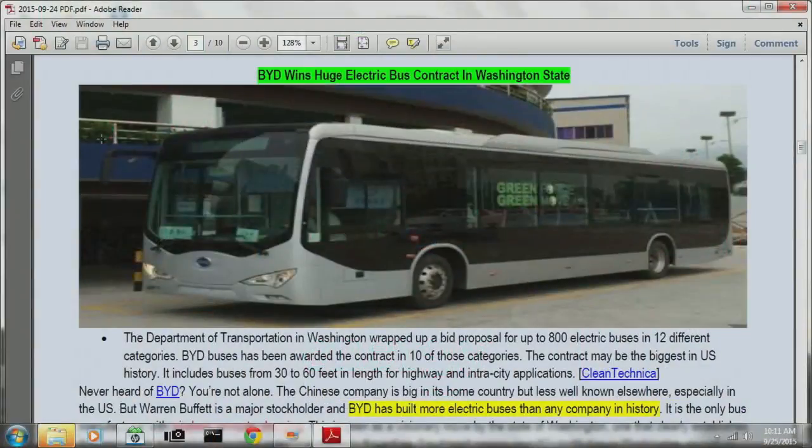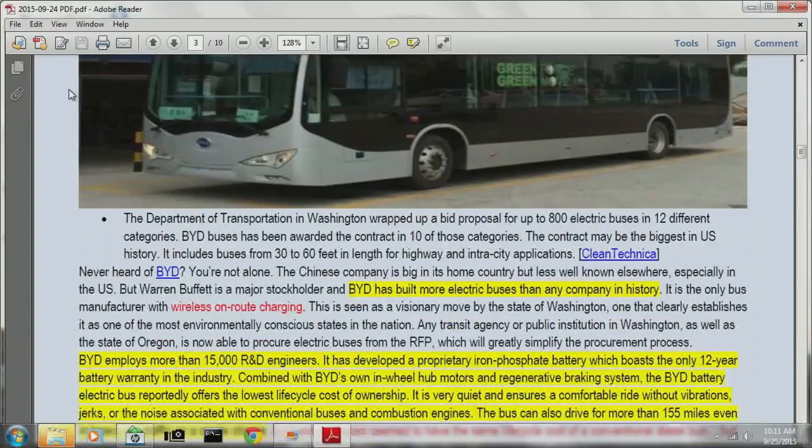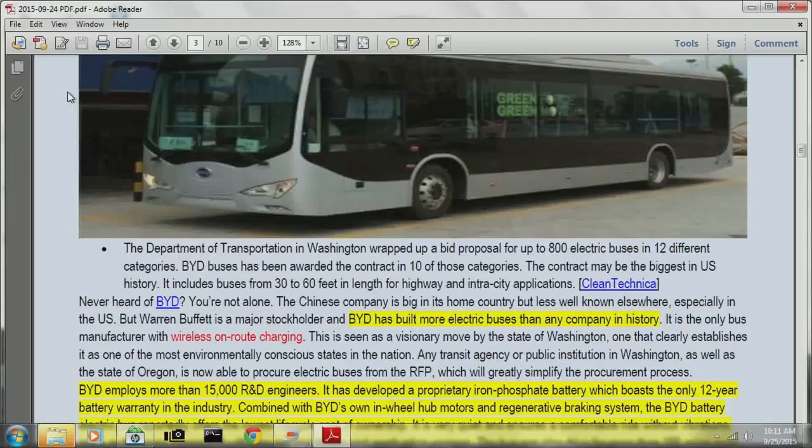Thank you, Tom. Clean Technica tells us the Department of Transportation in Washington, and you're going to point out, I know, Washington State. Yeah, oh, I knew you were going to do that. Wrapped up a bid proposal for over 800 electric buses in 12 different locations. BYD buses has been given an award for 10 of those categories. The contract may be the biggest in U.S. history. It includes buses from 30 to 60 feet in length for highway and intercity applications.